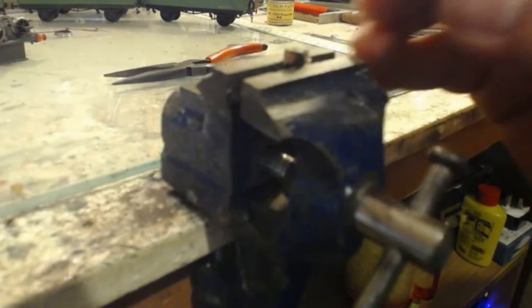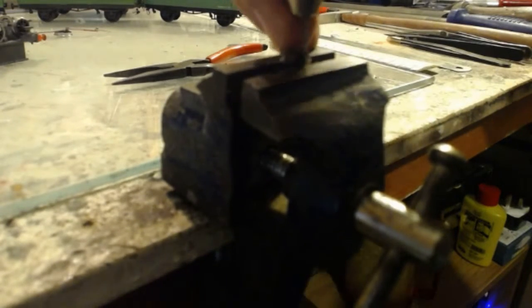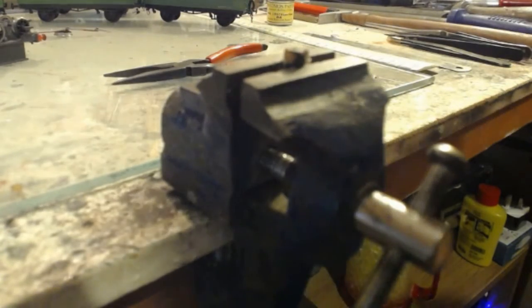Bit of glue in there, I'm just getting out so that this can sit far enough back that we're not just coming down the outside with it.